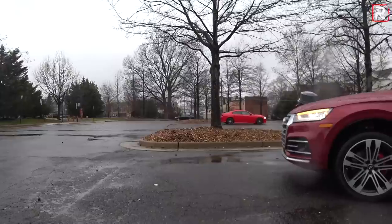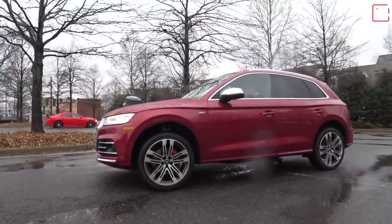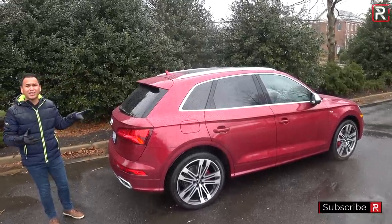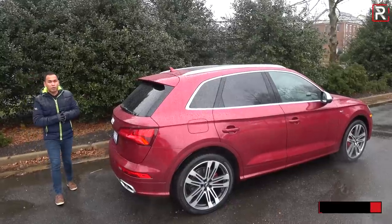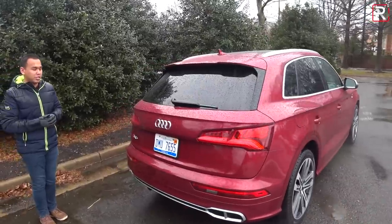Now, size-wise, the SQ5 hasn't really changed. It's still around an 111-inch long wheelbase and 183.9 inches long. This is still right in the heart of the compact segment. If you're gonna compare it to Porsche's Macan, the Audi is slightly shorter and slightly narrower versus its Porsche cousin.